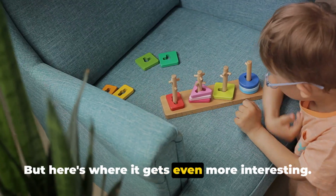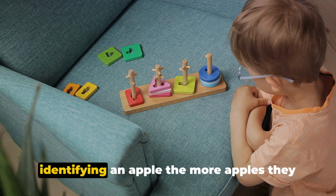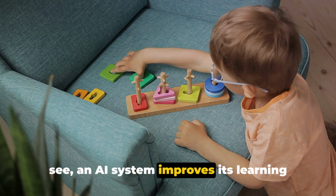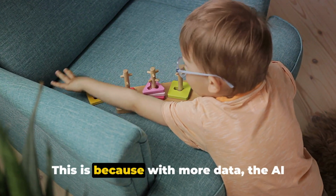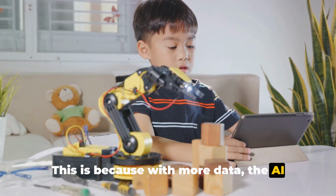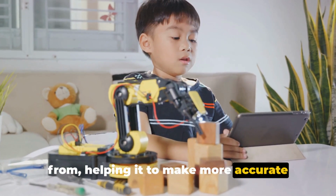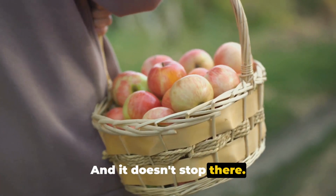But here's where it gets even more interesting. Just as a child becomes more adept at identifying an apple the more apples they see, an AI system improves its learning the more data it gets. This is because with more data, the AI has a larger pool of examples to learn from, helping it to make more accurate identifications and predictions. And it doesn't stop there.